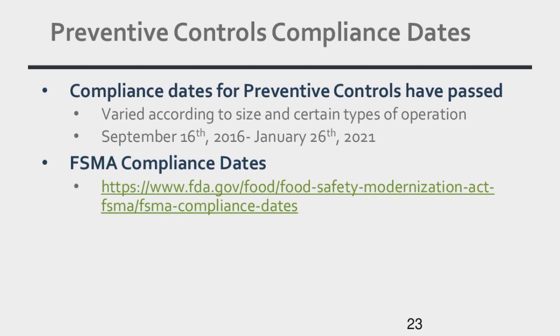Everybody is expected to be compliant with the food safety plan requirements. And if you're a qualified facility, please make sure that you submit your attestation so you are eligible for those exemptions. If you want to see other FSMA compliance dates, you can visit the link. They have the compliance dates for FSVP or Transportation rule. So they have all those different types of compliance dates in that link.